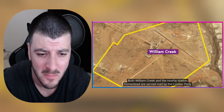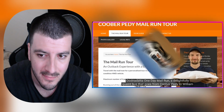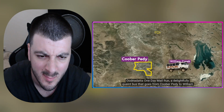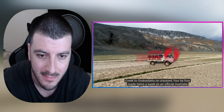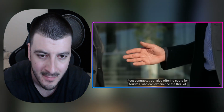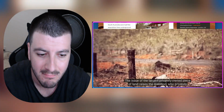Both William Creek and the nearby station homestead are served mail by the Coober Pedy Oodnadatta one-day mail run, a delightfully quaint bus that goes from Coober Pedy to William Creek to Oodnadatta on unpaved 4x4 roads twice a week as an official Australia Post contractor, but also offering spots for tourists who can experience the thrill of going over whatever gibber plains are.